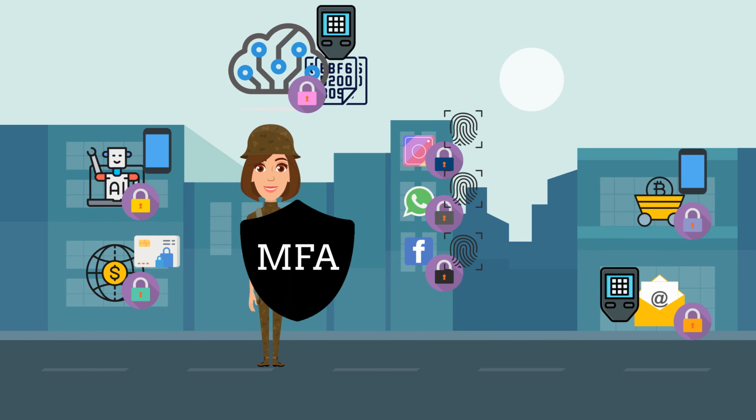Our journey into the realm of multi-factor authentication has revealed its undeniable value in fortifying our digital lives. As our world becomes more connected, safeguarding our virtual gateways is not just a choice, but a necessity. Remember, in the vast landscape of the internet, the best offense is a good defense. Empower yourself, stay informed, and always prioritize your online safety.